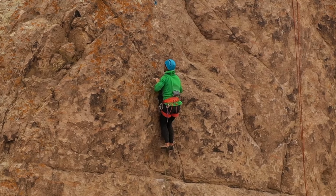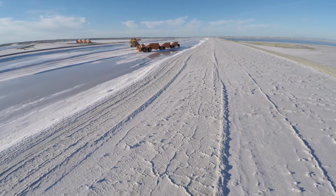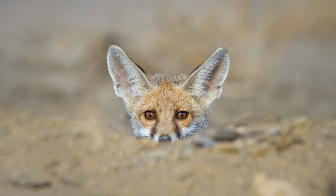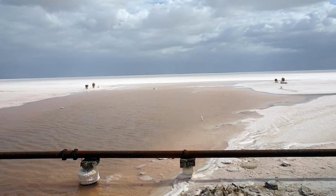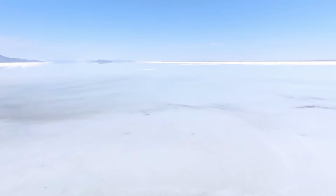Hey adventurers! Have you ever heard about one of the world's largest salt deserts located right in the heart of India? Yes, I'm talking about the Great Rann of Kutch, a mesmerizing expanse of white that transforms every year into a vast salt marsh.